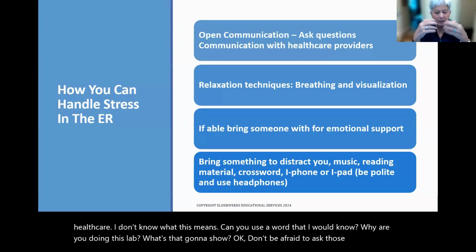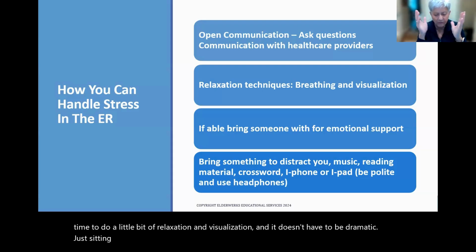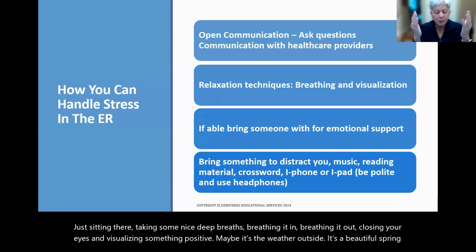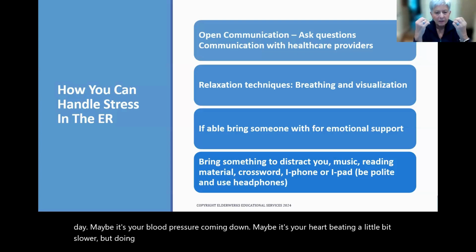Take time to do a little bit of relaxation and visualization, and it doesn't have to be dramatic. Just sitting there, taking some nice deep breaths, breathing it in, breathing it out, closing your eyes, and visualizing something positive. Maybe it's the weather outside, a beautiful spring day. Maybe it's your blood pressure coming down, or your heart beating a little bit slower. You don't have to let anybody know what you're thinking, and you just breathe in and you breathe out.